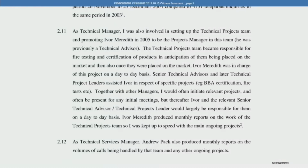Now, on page 5 of your witness statement, at paragraph 2.11, you explain that you set up the technical projects team and you promoted Ivor Meredith to be the leader of that team. Is that right? That's correct, yes. And you say you were involved in setting up the technical projects team, and you promoted Ivor Meredith to be the project manager in 2005. When was that team actually set up? Can you help us on that? Was it set up before Mr. Meredith was appointed project manager for that team? No, Ivor had been managing some projects prior to that, and then we established that as an official position within the organisation. So it would be around 2005 that he was officially given that title, I would imagine. But prior to that, he was undertaking some project work for us.